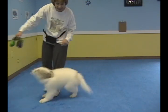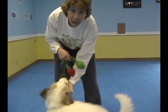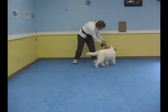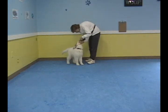Now, I'm going to start him back here. And again, there's jumping involved. I don't care about the jumping because I'm only working on come. So he sees the toy. He wants the toy. Now, I'm going to back up. Come. Give him the toy. Play a little bit. Good job. And again. And take it.